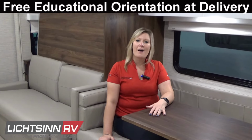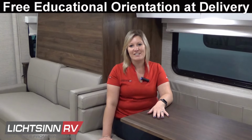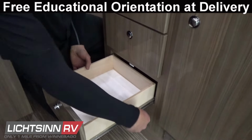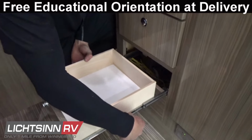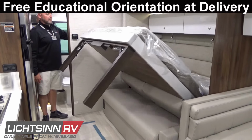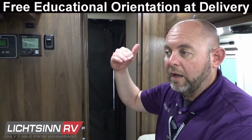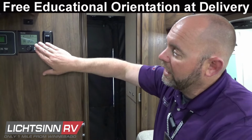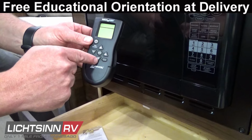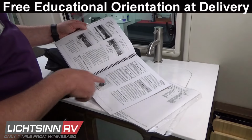We provide a complimentary thorough walk-around of your RV with any RV purchase at the time of delivery. This orientation may be done in person or virtually if you prefer. This orientation is dedicated one-on-one time with a Lichtsinn RV Winnebago product expert and will take as much time as needed so that you can understand every function, switch, maintenance, and warranty items of your RV. Many dealers charge a significant sum to provide this service.